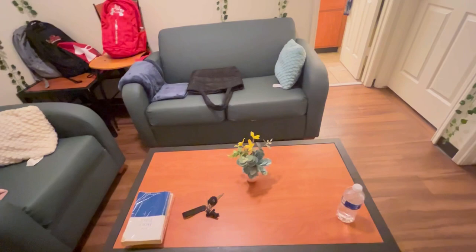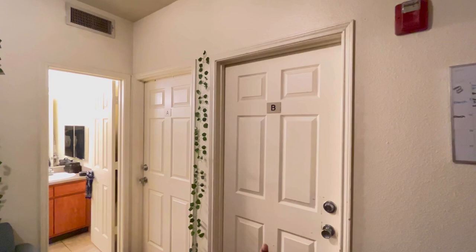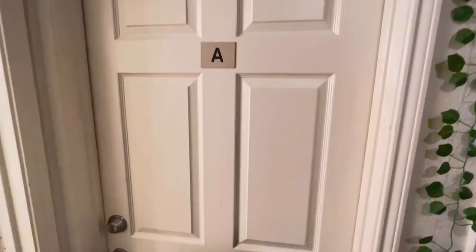And then room A is my room. Room B is a supposed roommate's room, but I currently do not have a roommate. Diving into my room, you open it up.